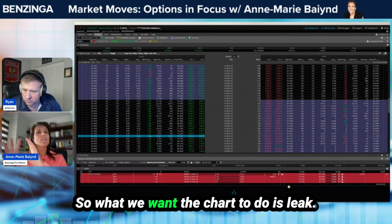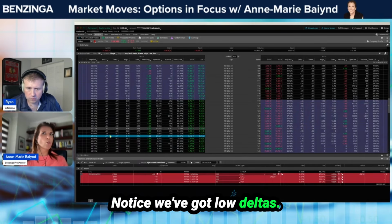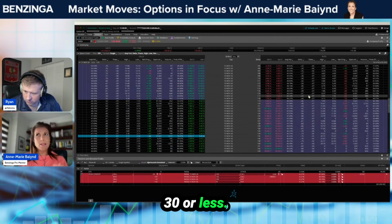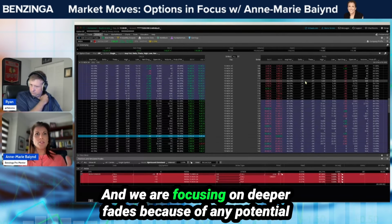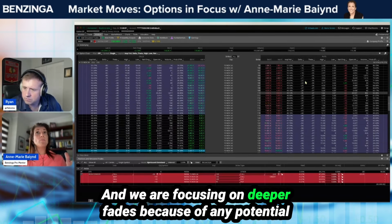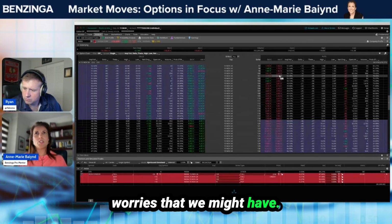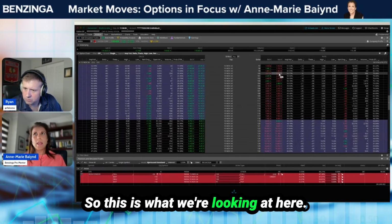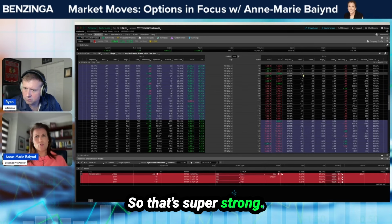So what we want the chart to do is leak. This is also a high probability trade in my mind. Notice we've got low deltas, 30 or less. Some guys like to use 20. We are focusing on deeper fades because of any potential worries that we might have. So this is what we're looking at here. The delta here is 16, so that's super strong.